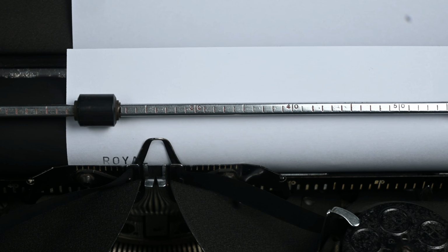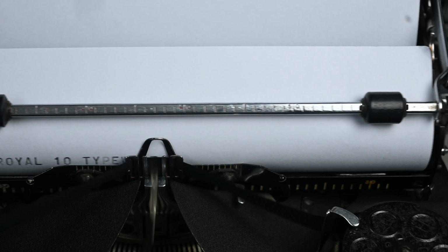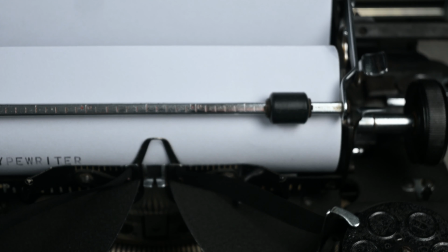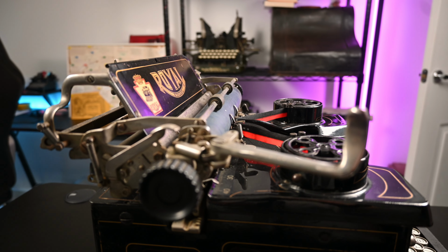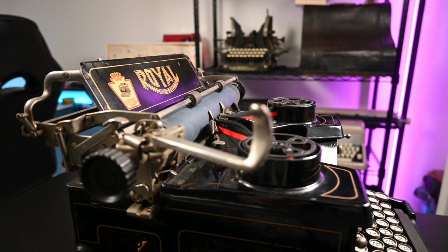The Royal 10, a truly enchanting choice. It's no surprise that many of you count a Royal Desk typewriter among your favorite typewriters ever made. For now, let's dive into the captivating world of Royal Desk typewriters. Now, while I might not be the world's biggest fan of Royal typewriters in general, the Royal 10 holds a special place in my heart.